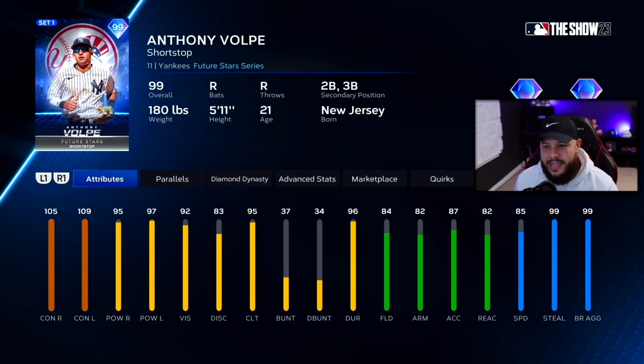Let's talk about shortstops. These are the top 5 shortstops in MLB The Show 23. Honorable mention, I'm going with Anthony Volpe, and it's weird. I don't know. I don't feel comfortable with his swing. He doesn't have any weak spots. If we look at his cards and attributes, very good option, but we have a lot of good options at shortstop.